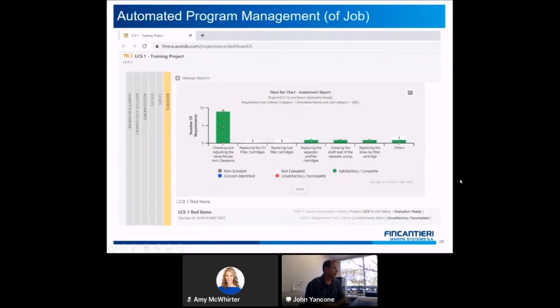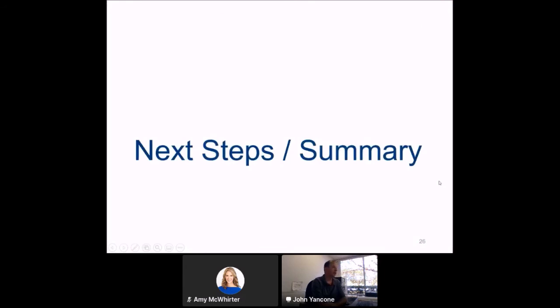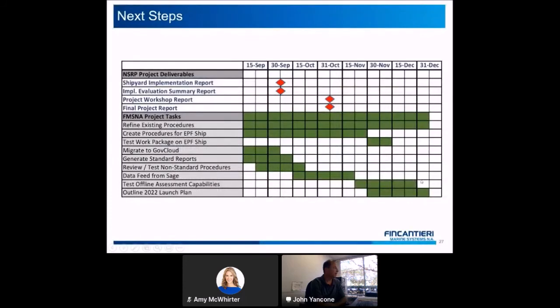And then as the service coordinator sat in his office, he could monitor what was going on on the shop floor with the mechanic completing each one of these tasks. So there's a program management element to that, to monitor each of the tasks and know whether he's got compliance or issues being assigned to him. The pilot test was great. We got some fairly good feedback there, and we felt like the effort we made was worthwhile.